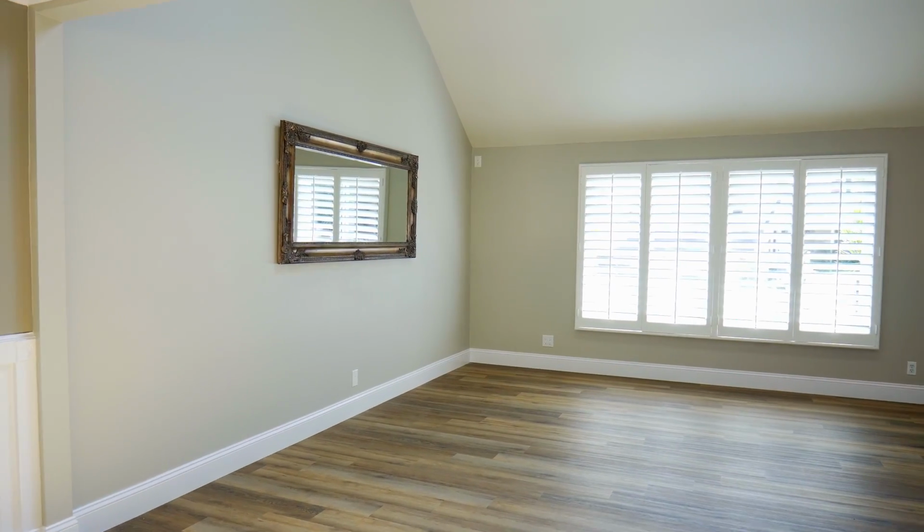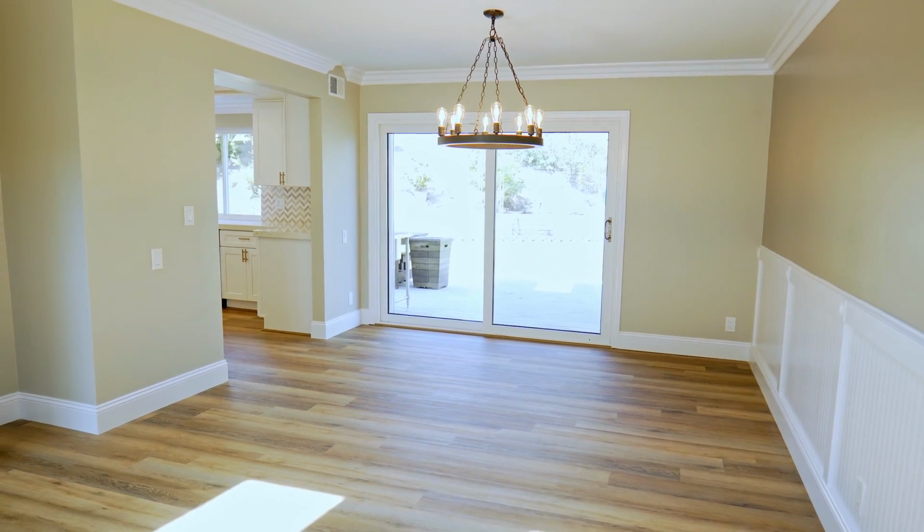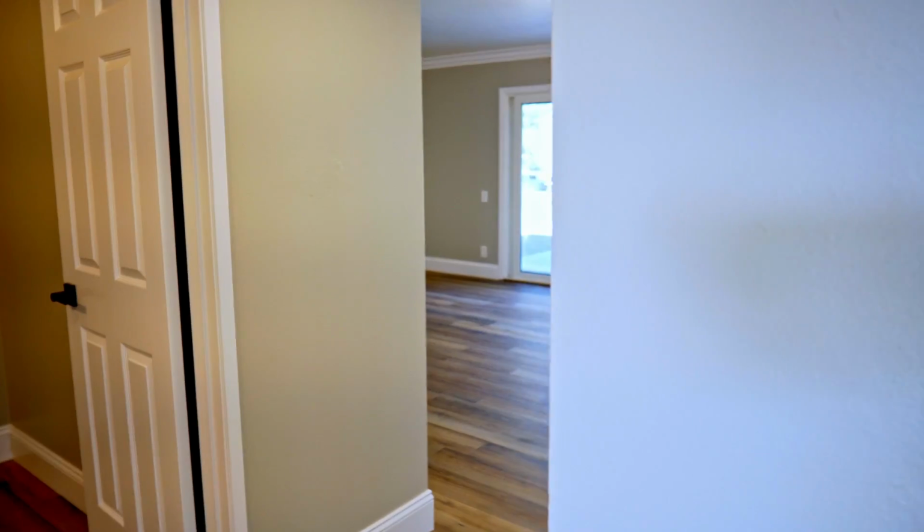At over 2,800 square feet on a 9,500 square foot lot, the possibilities are endless and there's room for absolutely everybody here.